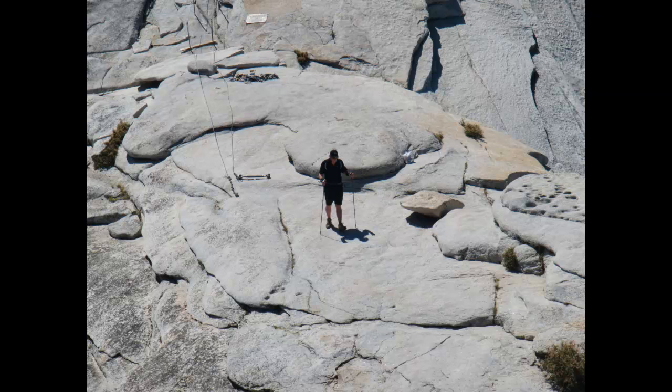It's a long trip down, and I'd actually say going down was the hardest part. Not so much because of the steepness, although that wears on your knees, but just the adrenaline going up is so high.